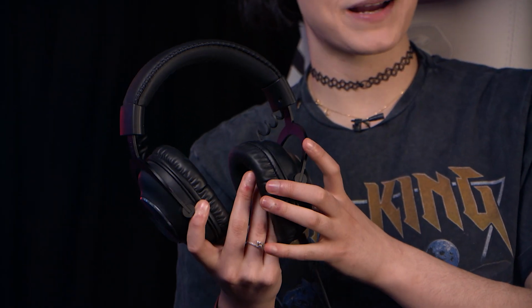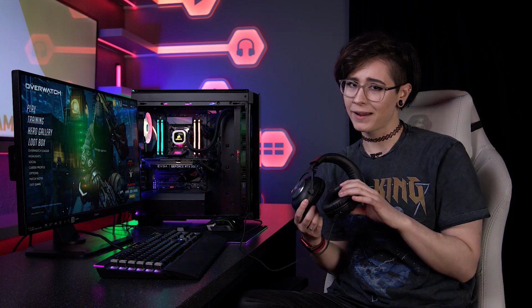Yeah, actually sounds pretty good. Comfort-wise, these are super duper comfy. Not a lot of pressure from my glasses, which I really, really like, and a very pleasant experience from my ears. Having used these for over a year now, I can say that your ears do get a bit sweaty, like I said at the start.